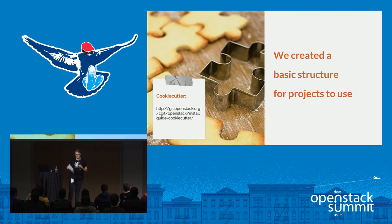We also wanted to try and make it as easy as possible for projects to be able to do this. So Andreas set up this really clever little tool. It actually is a little GitHub project by a woman called Audrey Greenfeld. It's called Cookie Cutter. It lets us set up this basic structure, and that means we get a consistent structure through each individual document, and it helps it look uniform across the doc site.